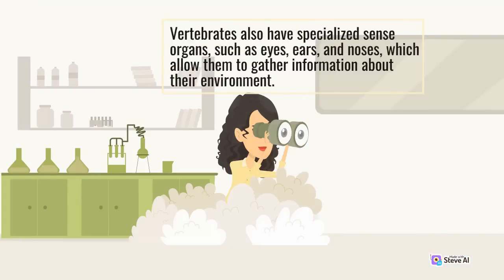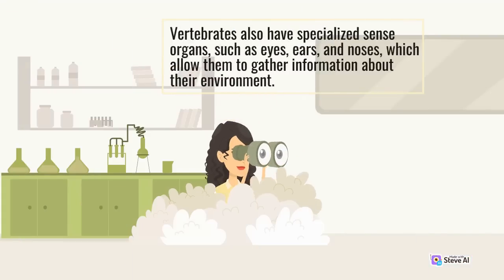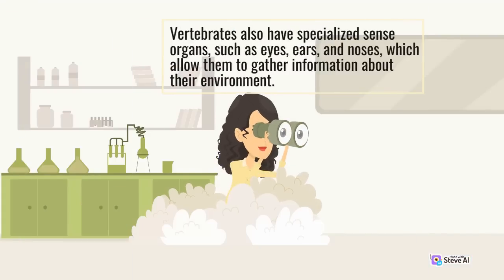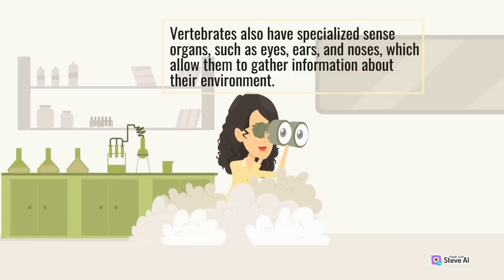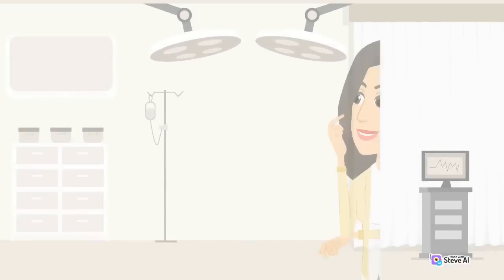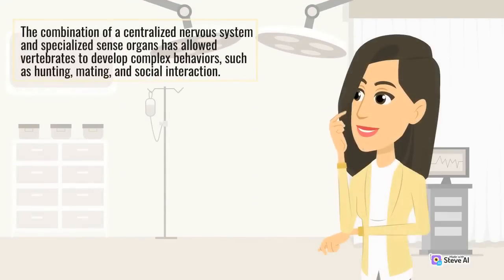Vertebrates also have specialized sense organs, such as eyes, ears, and noses, which allow them to gather information about their environment. The combination of a centralized nervous system and specialized sense organs has allowed vertebrates to develop complex behaviors, such as hunting, mating, and social interaction.